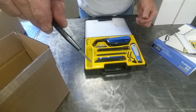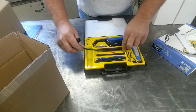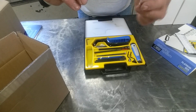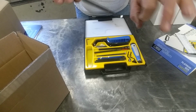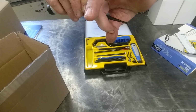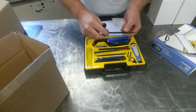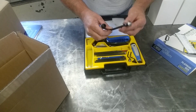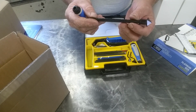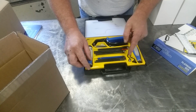Tri-knife. Triangular shaped knife. Same thing, fits in this handle. Inside deburring tool. This is actually very clever. You can hook this in a hole. That little hole right there. It'll slip in a hole and then you can run around like this and deburr the inside of the hole. So pretty nice. Again, fits in this large handle. Then last up is a nice chamfering tool there for your ID work. So you've got all these that fit in this large handle.